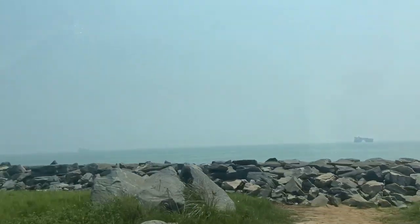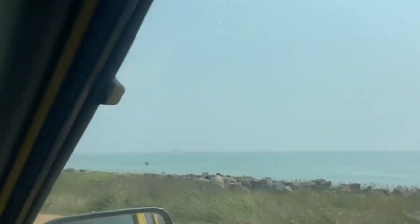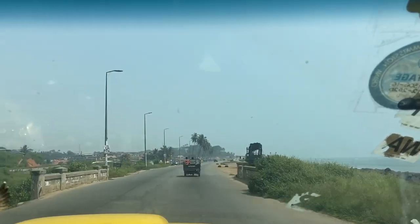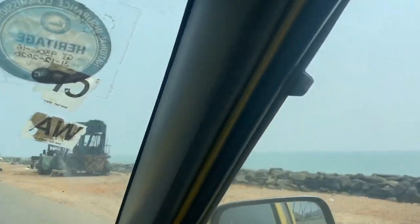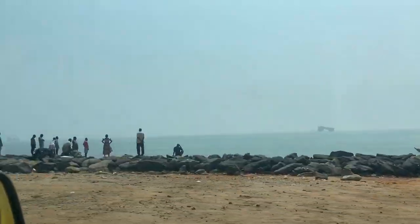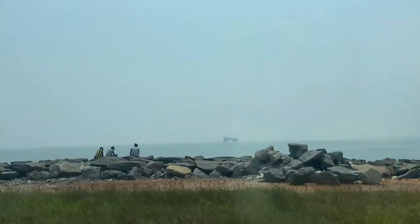So guys, we finally got to Sekondi and I enjoyed every bit of the scenery here. I love the fact that I was able to view the sea at my own personal space, and I just loved the view. I don't know if you guys don't love what you see now. I just loved everything whilst we drove past this Sekondi township.